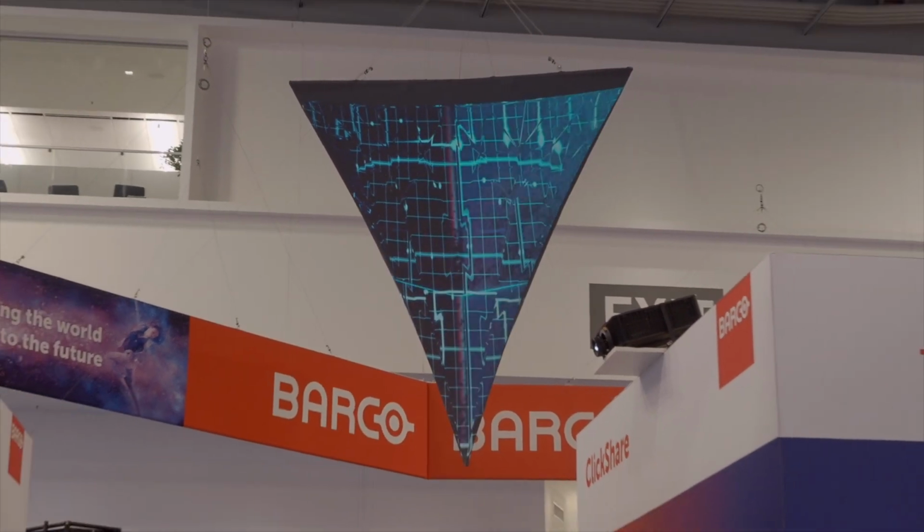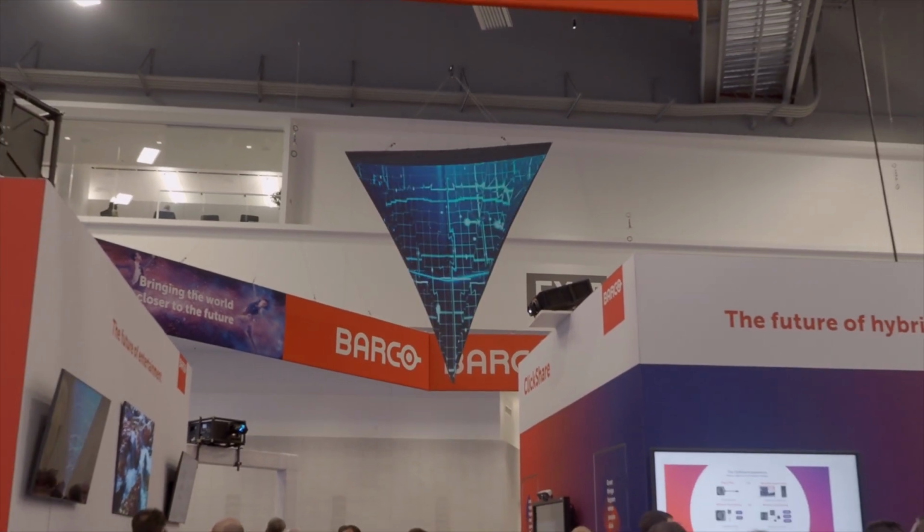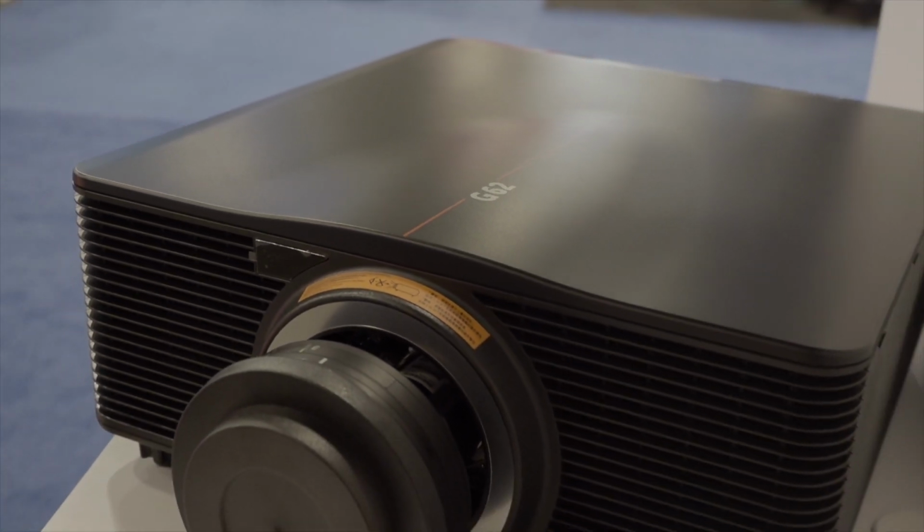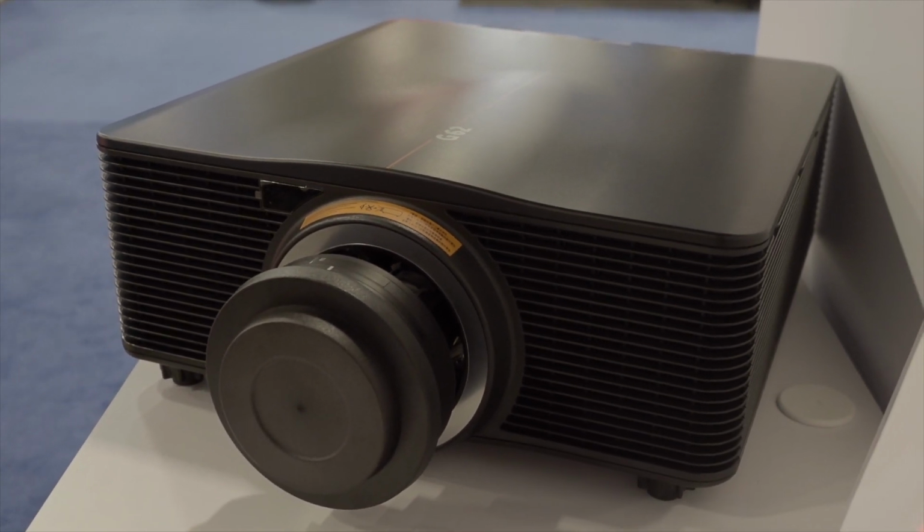So the cool projection map triangle that you see behind me is at the Barco booth, and that's actually being done with three projectors. There's a 40,000 lumen UDX, which is a 3DLP projector, laser phosphor, and then there's two UDM projectors projecting 20,000 lumens each. Same kind of platform, 3DLP laser phosphor. The other highlight here at the booth is the G62. That's their G60 series. The G62 is the newest model with 8,000 lumens.